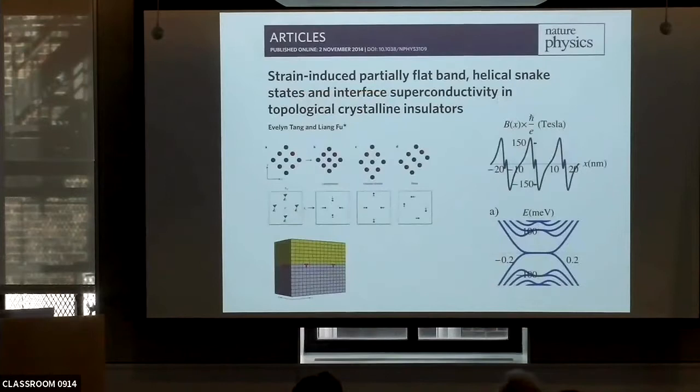One last thing. I promised to come back to a totally different system. These are the experiments I mentioned on lead telluride and lead sulfide heterostructures. Now, we actually looked at this system a few years back. And in this system, as I said, there's an array of dislocations with a distance of about 10 nanometers.